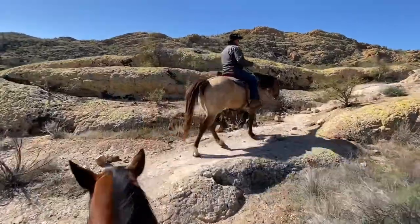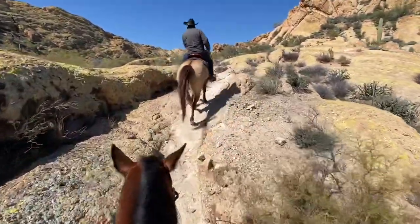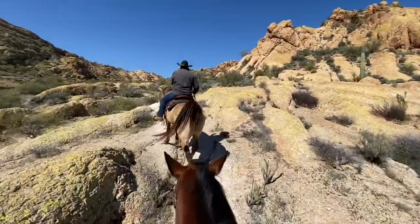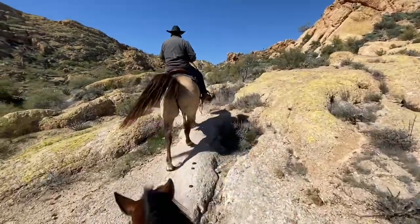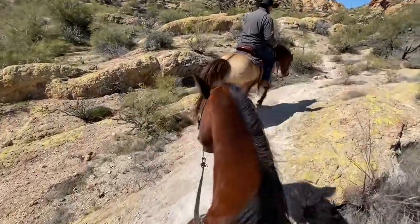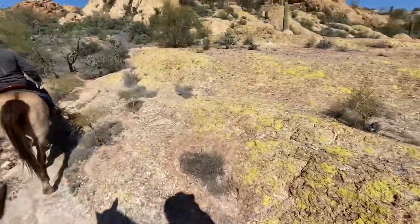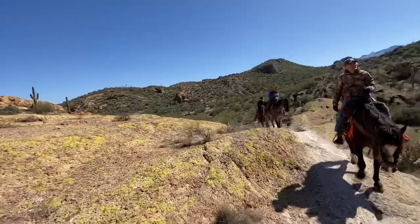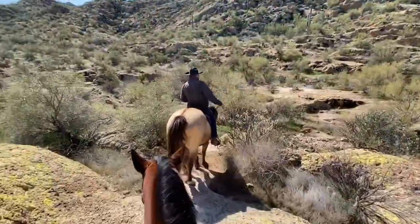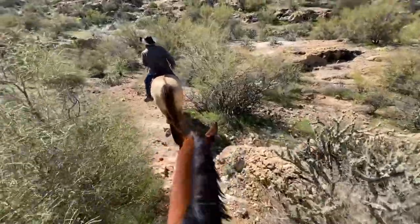Go up some rock here. This is why we put the borium on. There we go, up and up. Over the rock. Kind of a tricky spot, especially if you don't have your borium, and it's slick for you. This is a steep spot here.